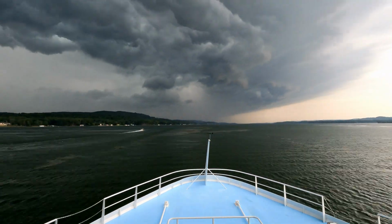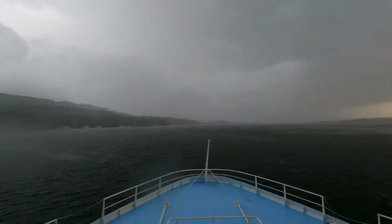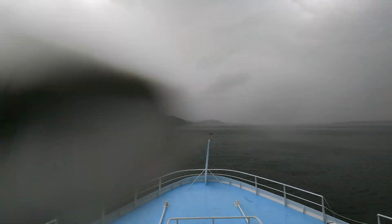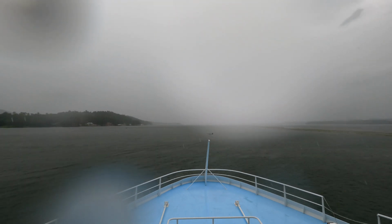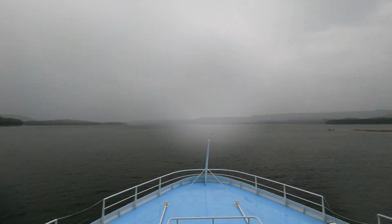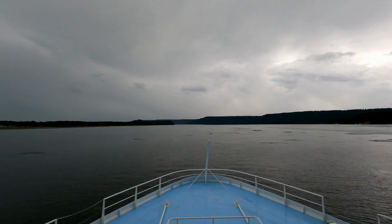Towards the end of the day, the weather deteriorated, and this time-lapse video shows it really well as the storm system moves in from left to right. We were sailing on Lake Guntersville. The wind picked up, and I had to come in from outside, so I watched the storm from the comfort of the lounge at the front of the ship, which has very large picture windows that give a good view of what's going on outside. As you can see, it started raining, and later on we even had some lightning. Look for it just above the hills in 3, 2, 1.